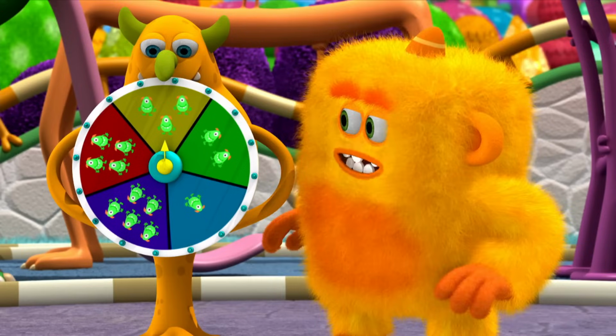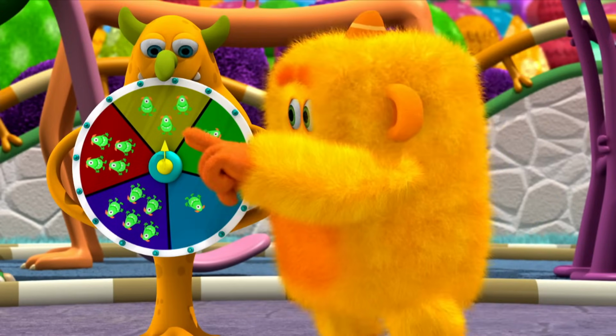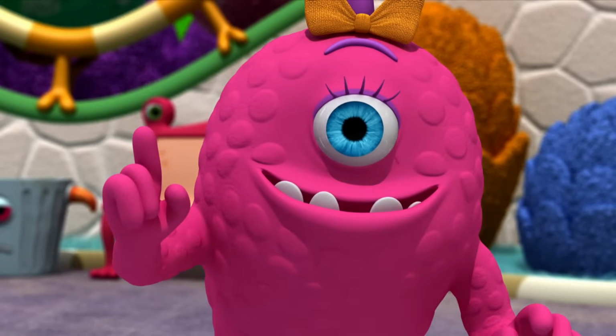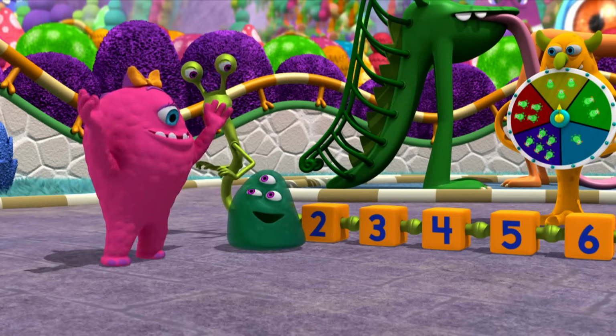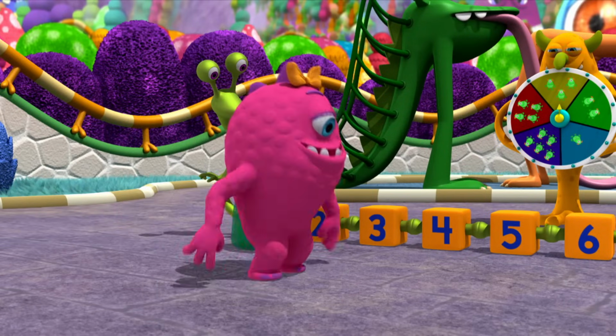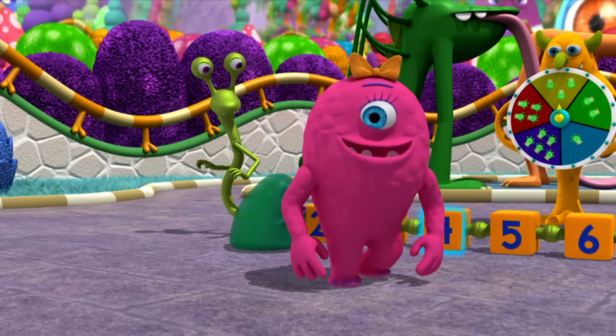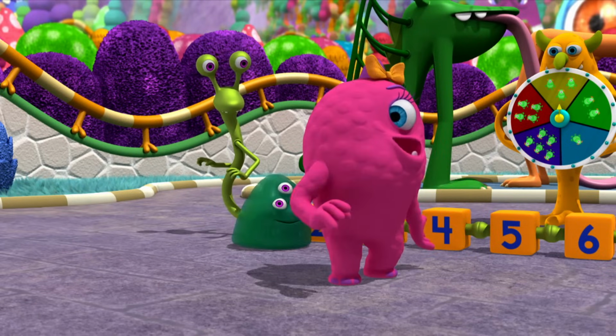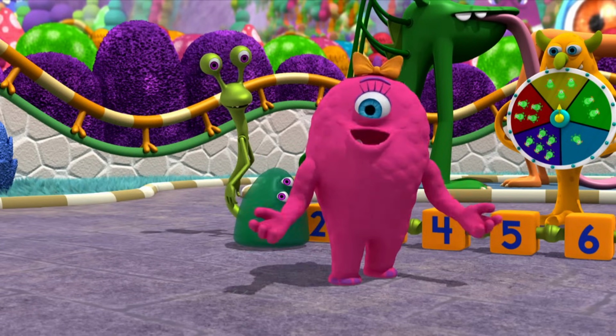Three monsters! So Lily has to move up three numbers. Will you help me count the next three numbers after one? Let's start counting! One, two, three. I moved three numbers away from one. Now I'm on number four. Now I'm winning!